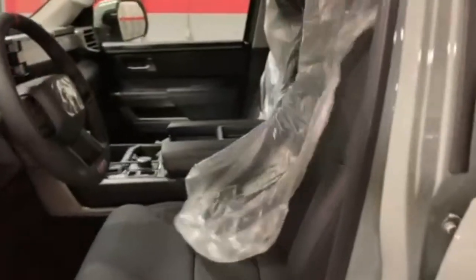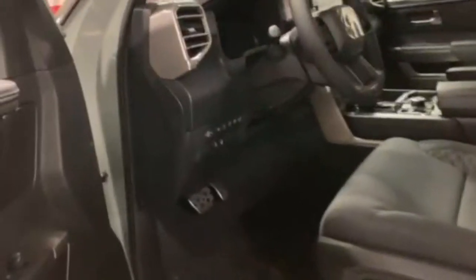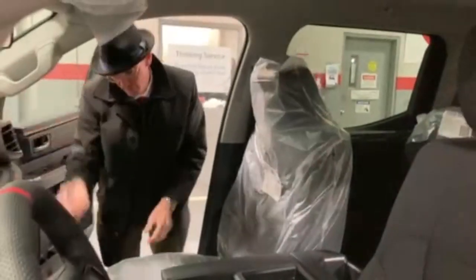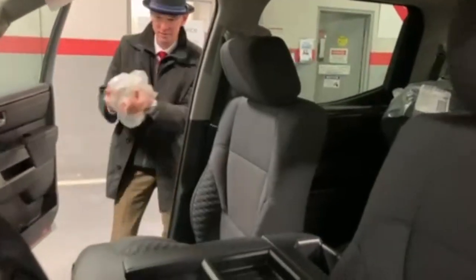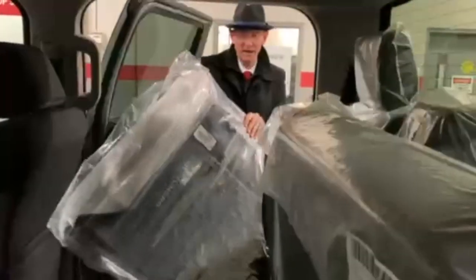Alright, we're gonna get that seat cover off. Seat cover number 2. All right. Looking good. Turn over to this side, John. We'll take a look at the mats. I'll put them behind us. Come around.